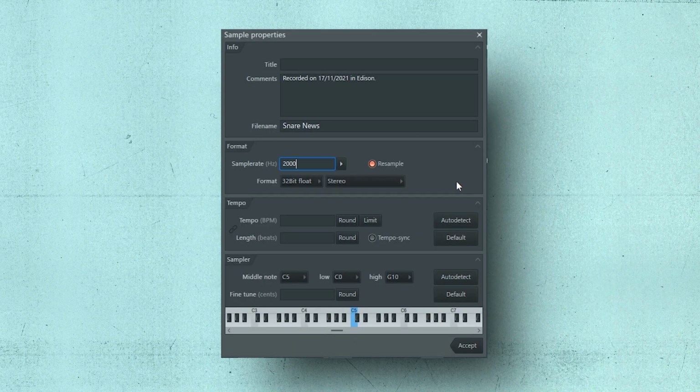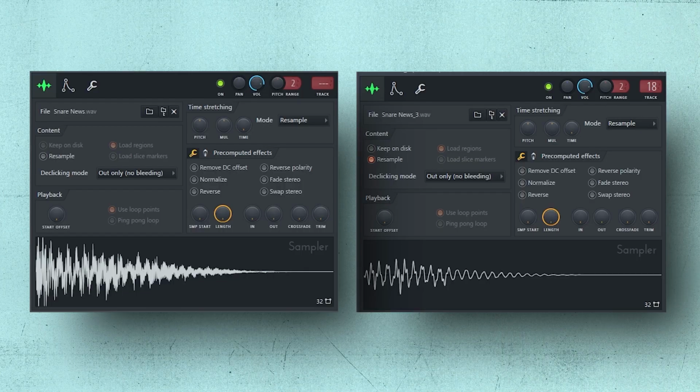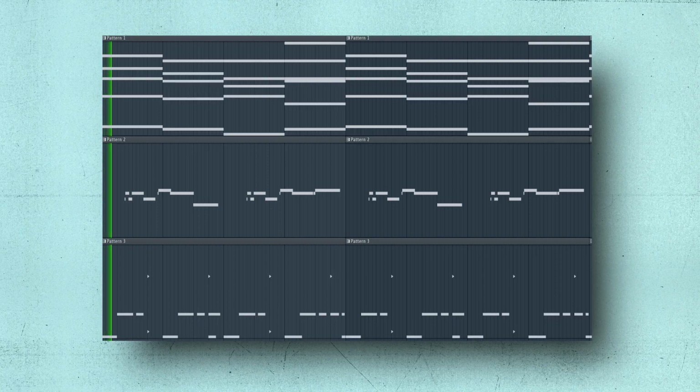But you can even do this on drums. So I've chosen this snare and downsampled it to around 2000. Look at the difference between the before and after, and this is how it all sounds.